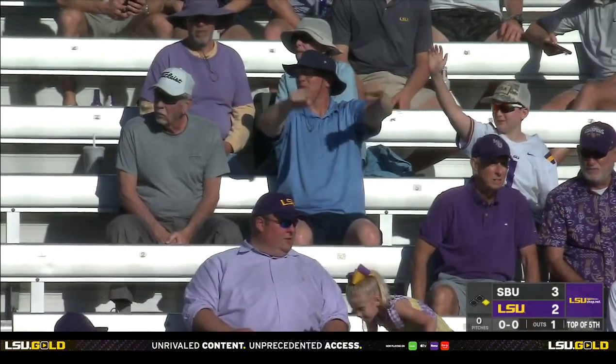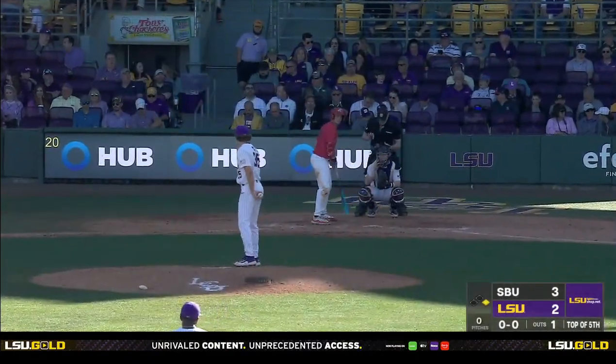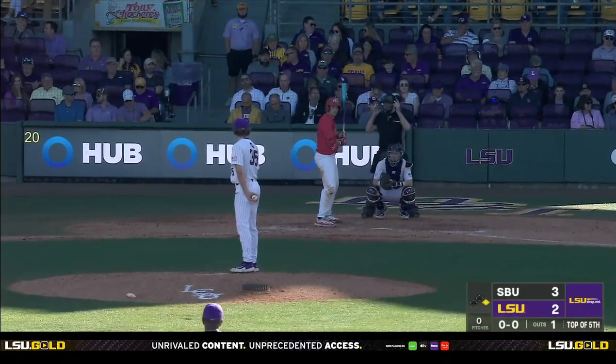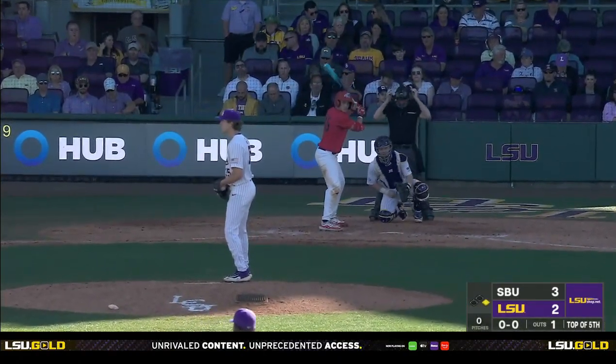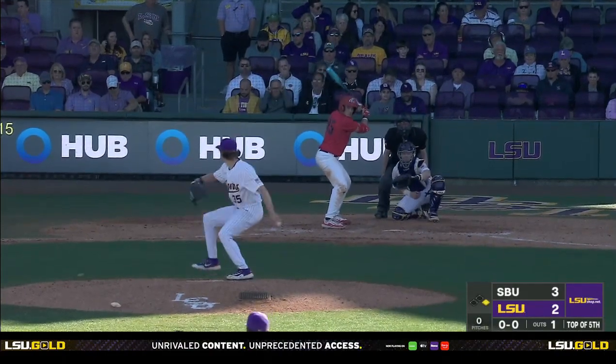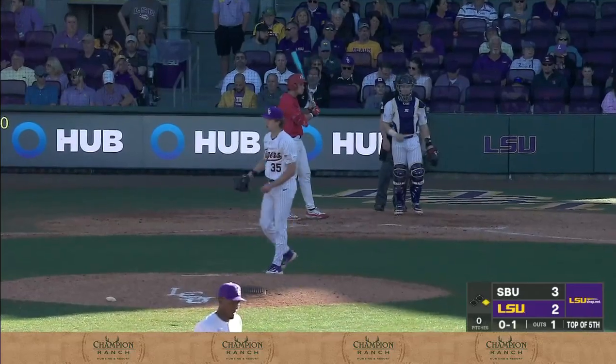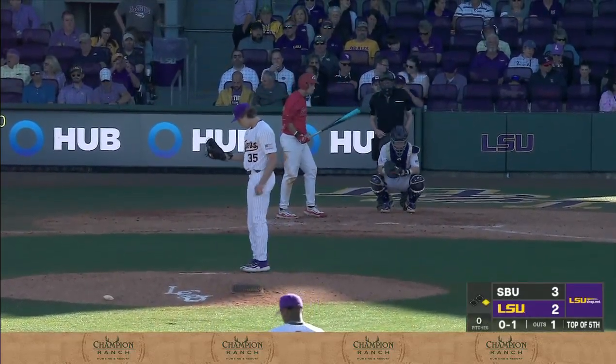He's actually making his second appearance of this year, but last year he was 5-2 with a 3.93 ERA. Did have 2 saves and 34 innings pitched. Gave up 32 hits, 15 runs, 19 walks, and 41 strikeouts in those 34 innings. Paulson, the left-hander, takes the first pitch, and Herring finds the strike zone. It's 0-1.